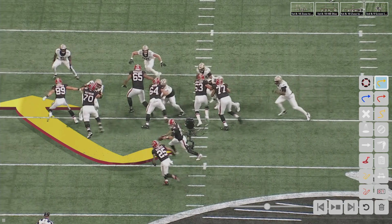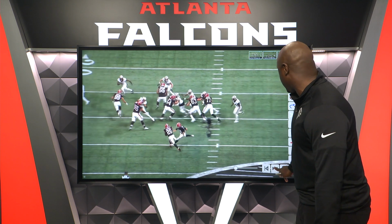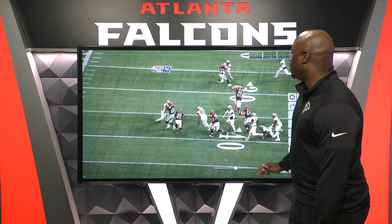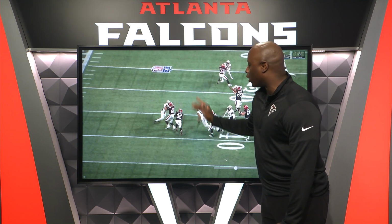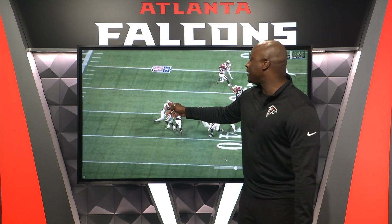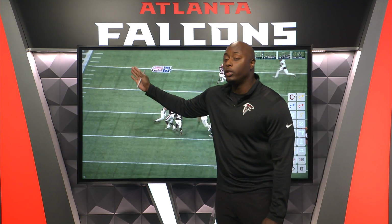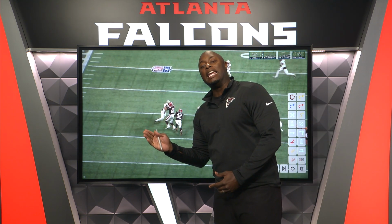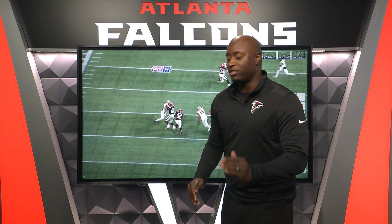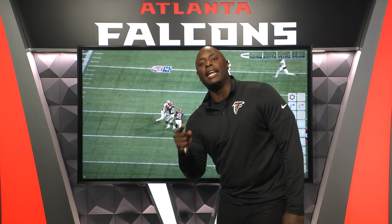Now, on the outside, you've got some good blocking, but here's the part I want to talk to you about. He does such a good job of getting north and south and getting vertical. He had the opportunity to stretch his outside, or he could have got up here. This guy is engaged. He could have absolutely got around the corner and made an even bigger run, but he does a good job of getting vertical right now, north and south, sticking that foot in the ground. And that's what makes him really decisive.